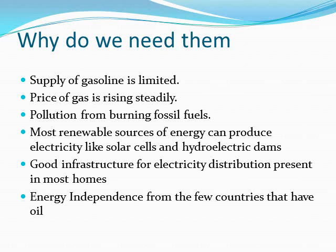There is already a good infrastructure for electricity distribution present in most homes, so electric cars would be a convenient way to use renewable sources of energy. Electric cars can also give us energy independence from the few countries that have oil.